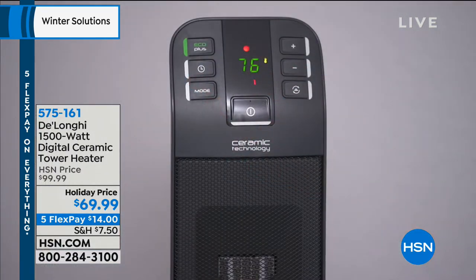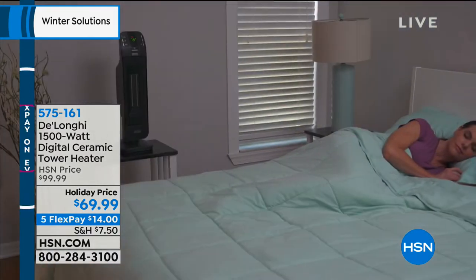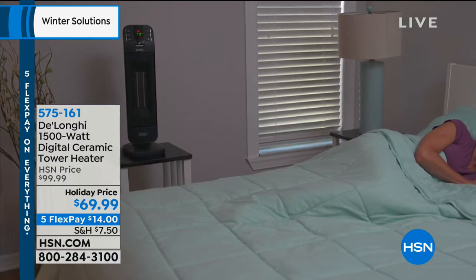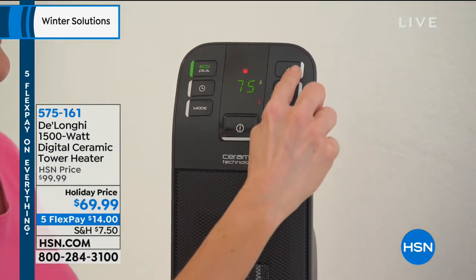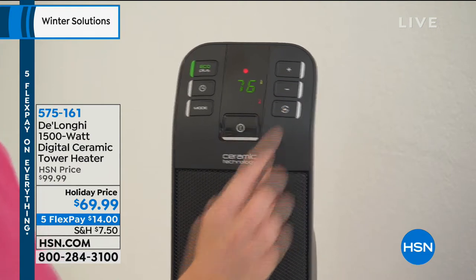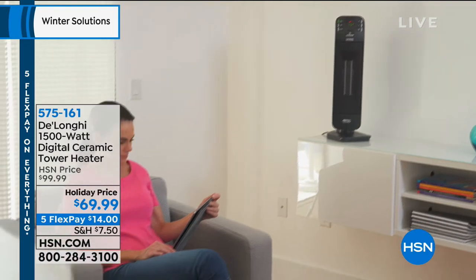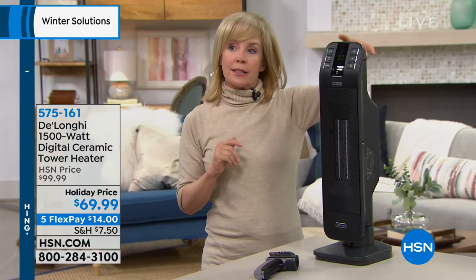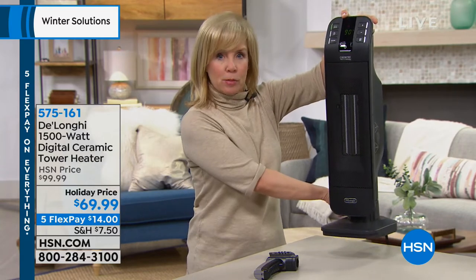1,500 watts is pretty powerful. Yeah, that's the most powerful that you can get. In fact, you've seen maybe those big, huge fireplaces they sell that are heaters. They're big. Those are also 1,500 watts of power. So this is a sleek design. A sleek, slim design, exactly. And I love that you mentioned that it's portable and it's lightweight. So if you want to take it into the bedroom at night, take it with you. All you have to do is plug it in.